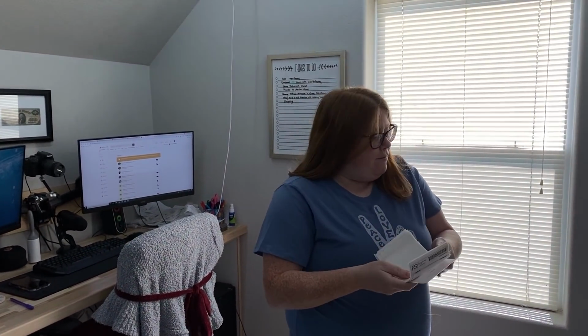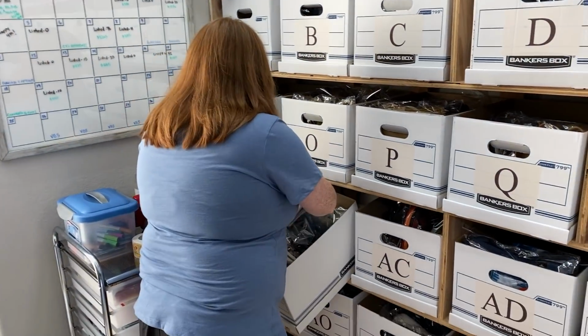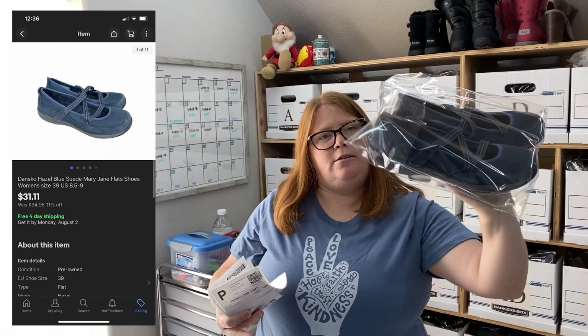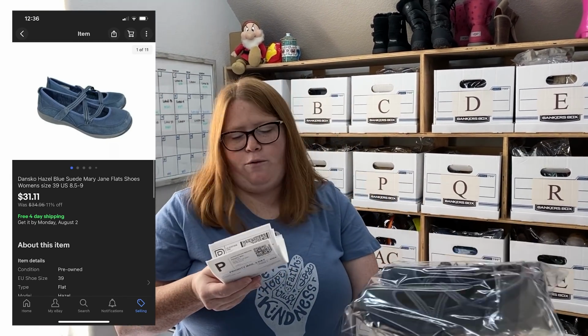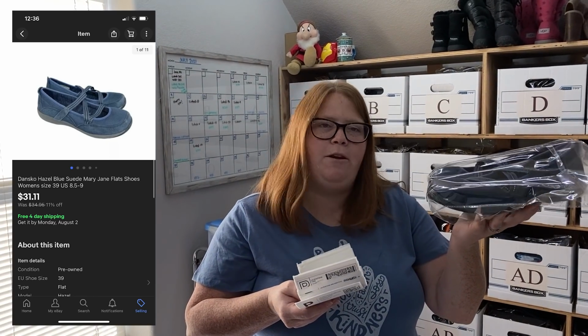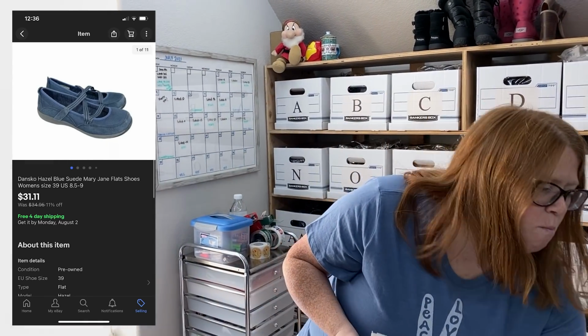First up today, a pair of dance toes. So these are just some Dansko suede blue sneakers. I picked these up at the after jury duty haul at the downtown thrift store, so all the shoes were $4. So $4 in. They sold for $31.11. Free shipping, and shipping's going to be a padded flat rate, so $7.76.